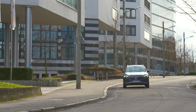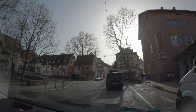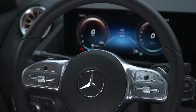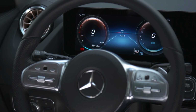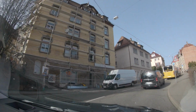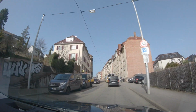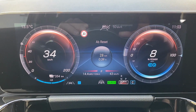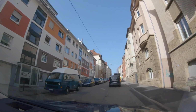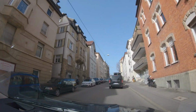You can choose between different recuperation modes while driving the EQA. And that means you can have, while using the pedals here at the steering wheel, a lot of recuperation every time you lift your foot off the pedal, or you can have a feeling like driving a standard combustion car with an automatic gearbox, so nearly nothing. And on top of this, you can choose a mode which is called D-Auto, and that then chooses automatically the most efficient kind of recuperation, depending on the power you need and depending on the landscape and the drive.